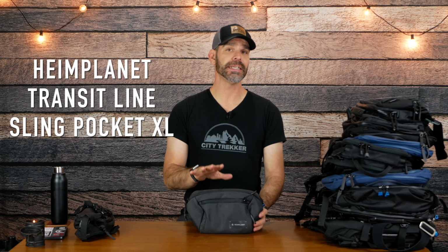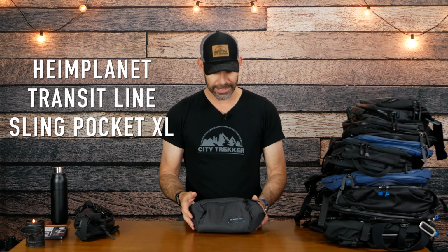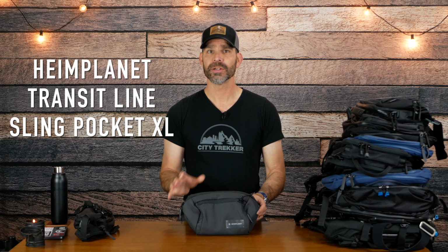Now, my favorite sling for the last 2 years has been the Heimplanet Transit XL, and this is just a great sling, really simple in some ways and complex in other ways. I feel like it has a nice, sleek design to it, and this will work with lots of different attire. So I can wear everyday clothes with this, or I can get dressed up, and this is a nice sling to wear if I'm wearing nicer clothes.